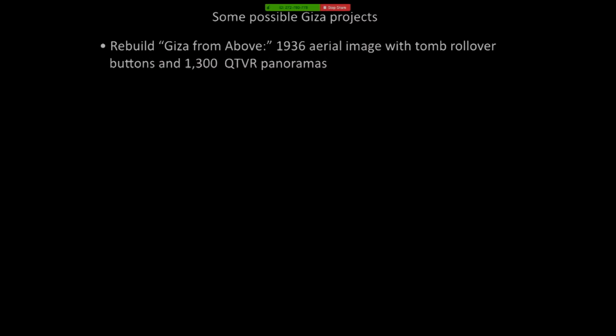So for example, in the old website, I had this wonderful zoomable aerial photo from 1936, and I made every tomb a rollover button. So just roll over it, click on the tomb, and up pops all the related data and media. Or I wandered the site for many years, and I shot QuickTime virtual reality panoramas, these little blinking dots all over the site where you could just click the button and stand and look around.